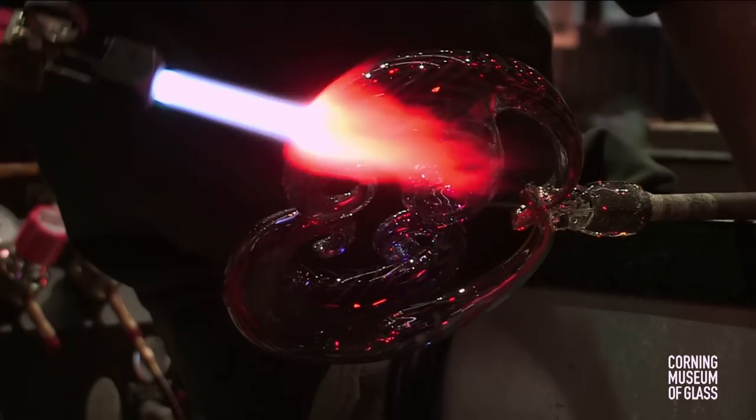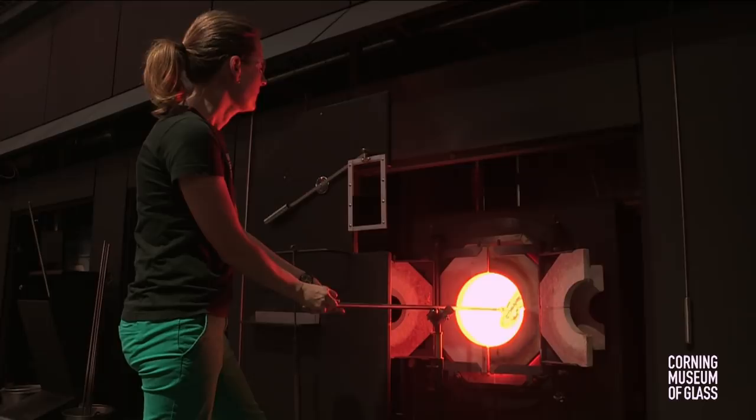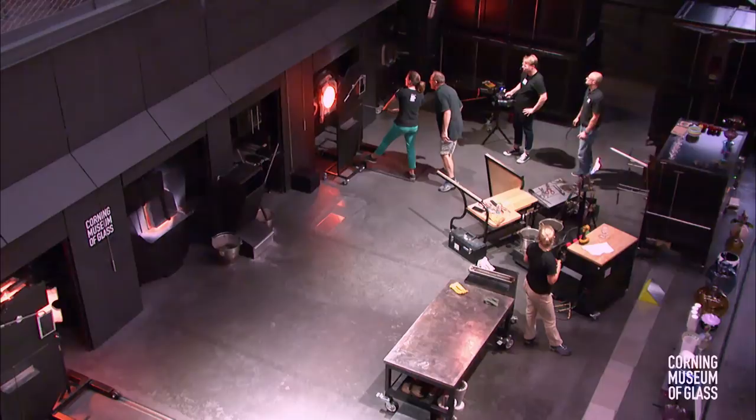When glass is heated, it has a high surface energy and it wants to ball up on itself. So as you heat the glass, it just kind of wants to curl up into a little sphere, making it easier to fire polish in any of those tough parts.